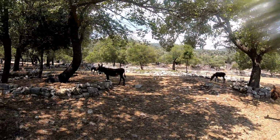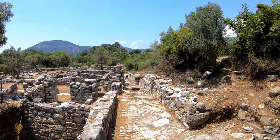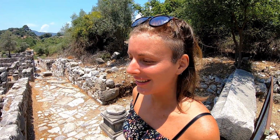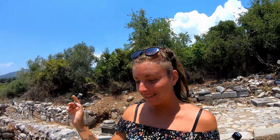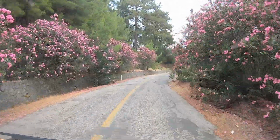Crazy, we've seen over 10 donkeys over here. The story with the wild donkeys is that the Turkish government started giving farmers subsidies for tractors, and then the farmers got their tractors and they shooed away all of their donkeys, and now they're just chilling around, and turns out they're also chilling around on archaeological sites.